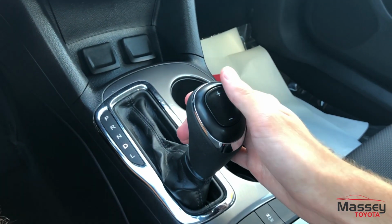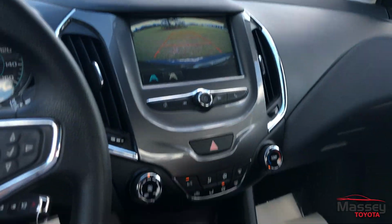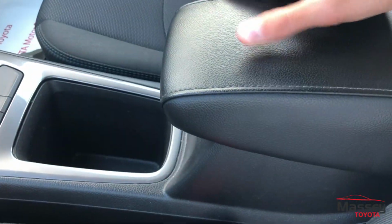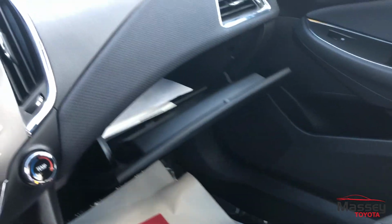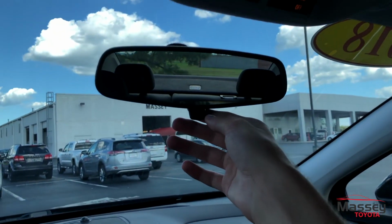And here's going to be that 6-speed automatic with manual shift mode. Reverse does give you your rear backup camera. With cup holders, storage, traction control, padded armrest with plenty of storage. Glove box nice and damp with your owner's manuals. Some of those cloth accents up top.